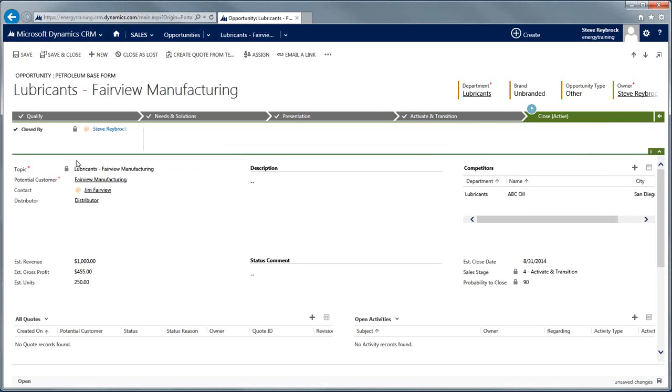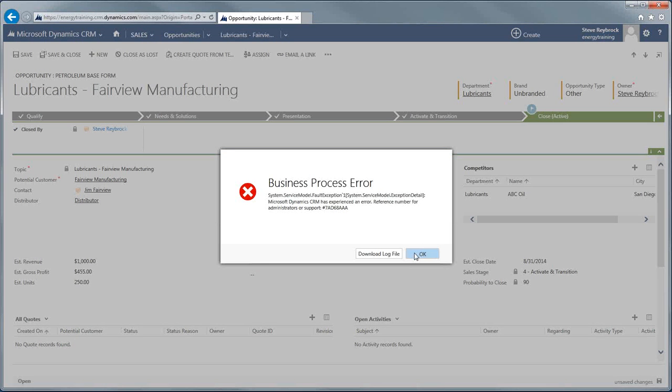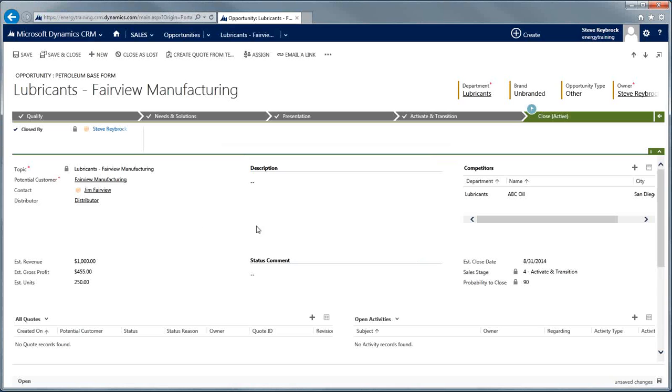You have to excuse me here. And you can show who this was actually closed by. Once we save that, then the opportunity is closed, and this is actual revenue that we as a company have earned from, in this case, Fairview Manufacturing. So that's kind of a day in the life. I apologize for the technical glitch that we had there on qualifying that lead, but really that's as simple as it is in going through the process.